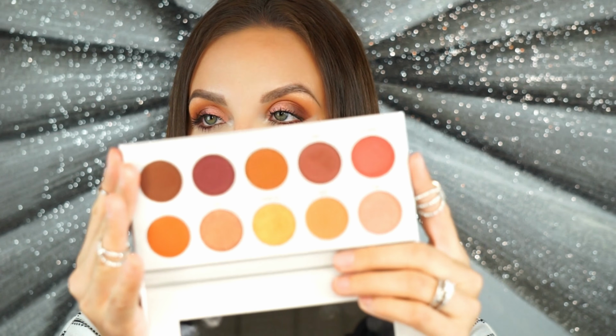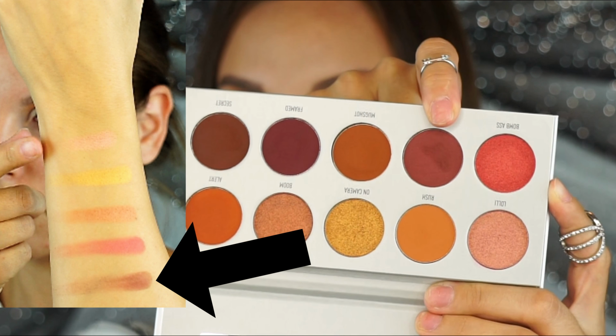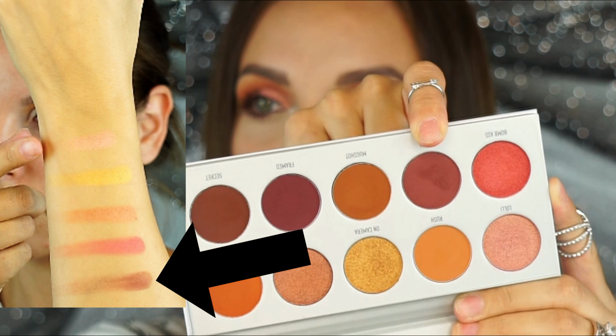And I honestly thought, and I'll show you right here, this color Siren that I put on my lower lash line, it's got a bit of a shimmer to it, so I figured that it is a shimmer shade, you know. And I love using shimmer shades on my lower lash line because that's just what I'm into right now. And even when I swatched it, you guys saw it was a little bit patchy looking.